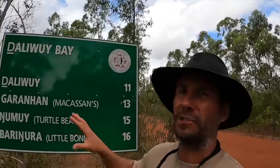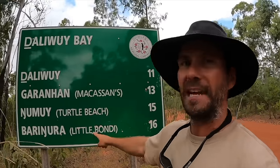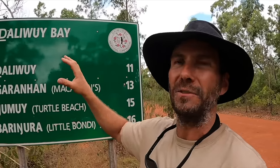We're going to go on a little camping adventure up here in Arnhem Land now. In the Dimaroo Recreation Area, there's heaps of spots to go. Today, we're going down to one of these tracks or a bit of a peninsula that's got four beaches on it you can camp on. We're going to stay at Barrandura, which is Little Bondi, and we'll give you a look at these other few along the way as well.